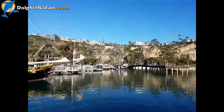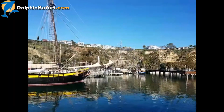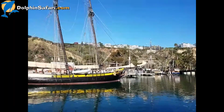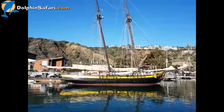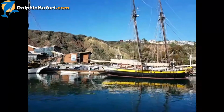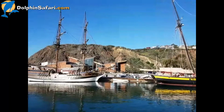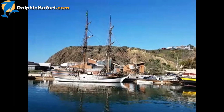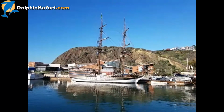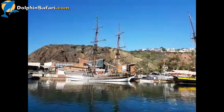Kind of unusual tall ships that we have in the harbor today. A couple of them are regulars. This is the Spirit of Dana Point right here. But some of these are guests to our harbor, which is pretty cool to see. We don't usually have four of them in the harbor, which is pretty awesome to see. These are authentic replicas of ships from the early 1800s.